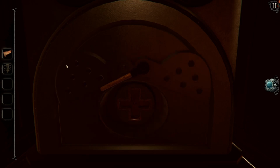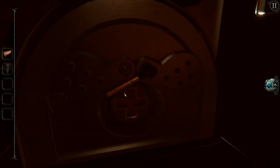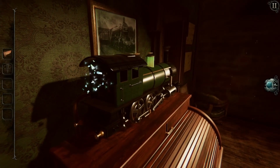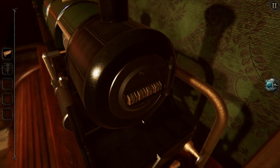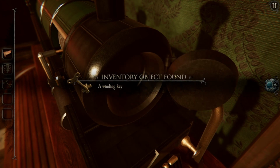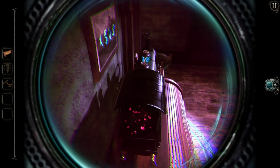That's so dark. A cross-shaped socket. Okay. I don't see anything else in here. 25 BF. Aha. It's the name of the train. Everything open. Aha! A winding key. Okay. Back to the locomotive.